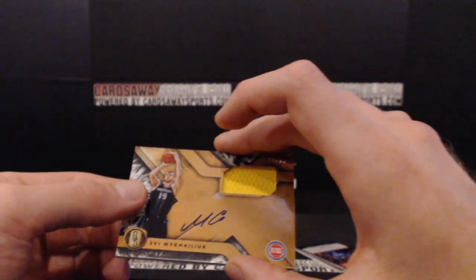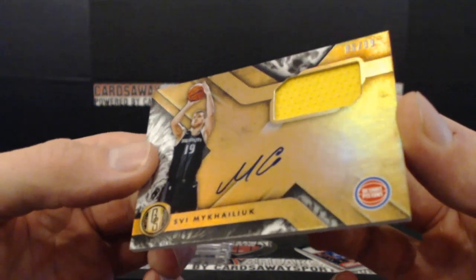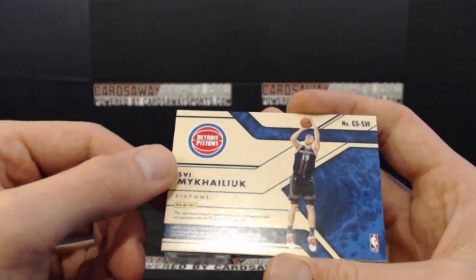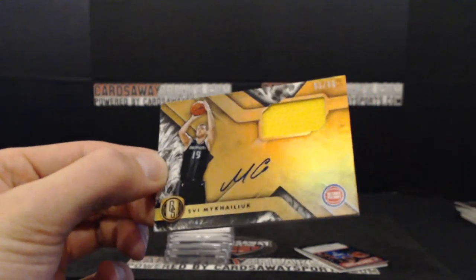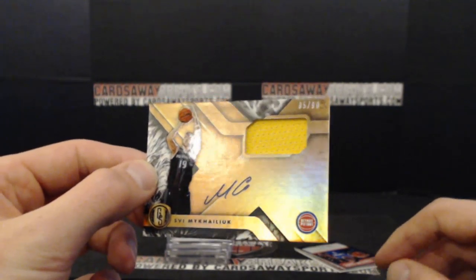Next up, look at this. Out of gold standard, number 99. Patch on card, Svi Mykhailiuk for the Detroit Pistons. No marks on there. That's kind of weird. Oh, no, yeah, it is number 99. Whoopsie. Detroit Pistons. Going to Giannis.